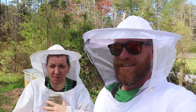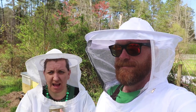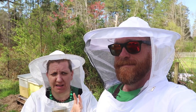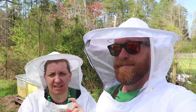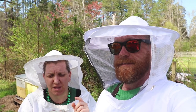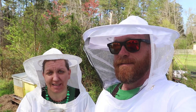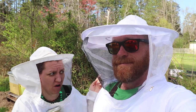So our simple syrup is just a 1-to-1 ratio of sugar and water. And then we add the tea tree oil, 5 drops, so that it will stay fresh and won't go bad. It preserves the water and keeps it from getting any fungus growth on it or anything. Then the wintergreen and the thyme help prevent mites from coming into the hive. So this is very helpful for our bees, and it's just a really cool way to incorporate essential oils into your beekeeping.